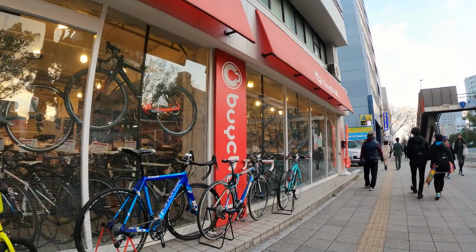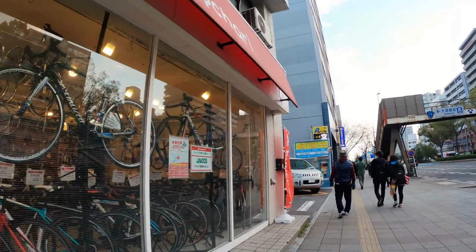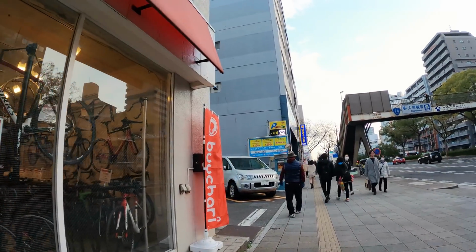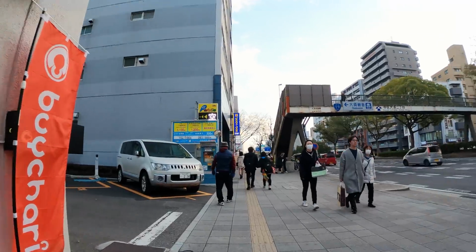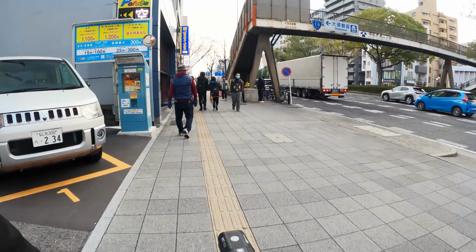Anyway, it's a really cool shop in there. Unfortunately, I don't have enough time to go in and do the full tour today, but if you're interested, let me know. Comment down below, let me know you want to see the tour, and I'll try and come back another day and do that if there's enough interest in the comments below.